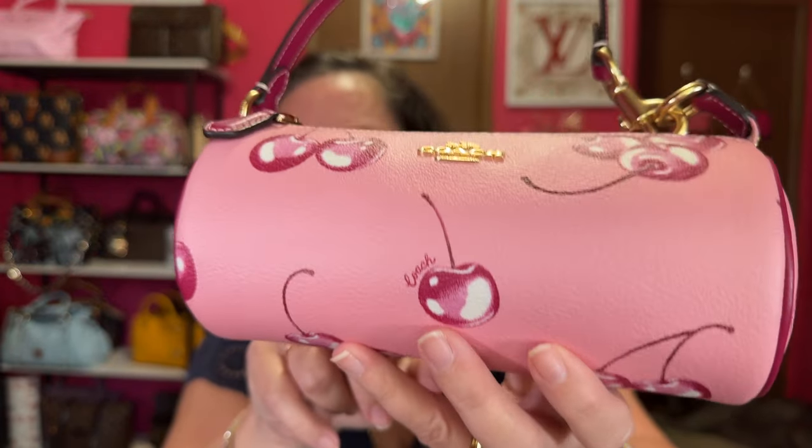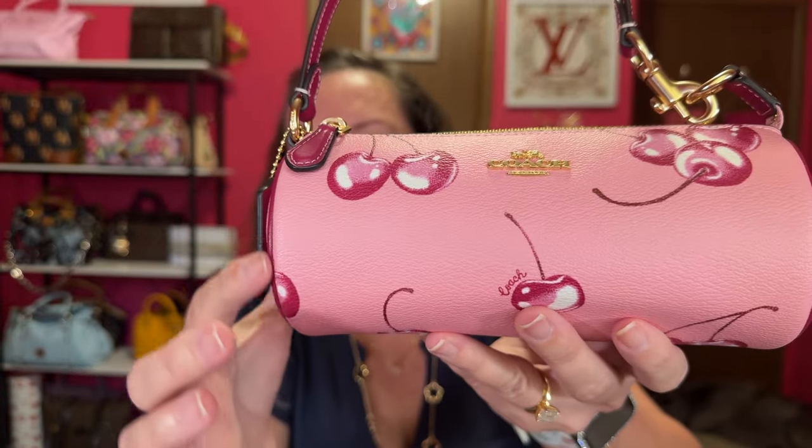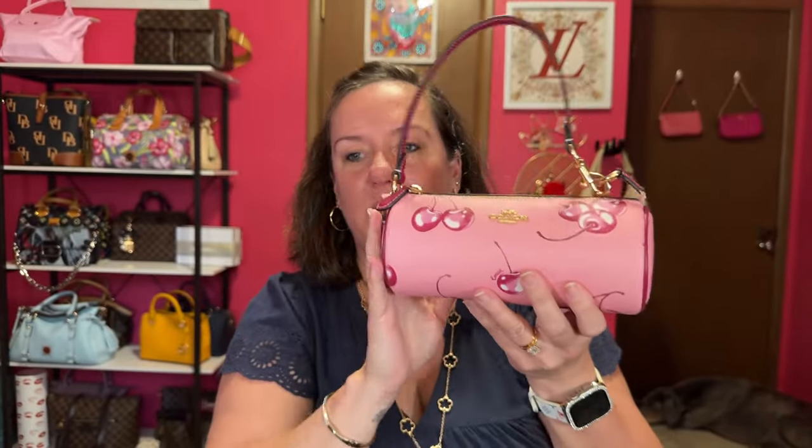I love the realistic cherries. They're just beautiful, with that raspberry colored trim, and that's the strap. So yeah, this is a great purchase. I had to get one piece out of this collection, and this was a good one.